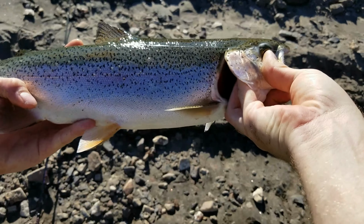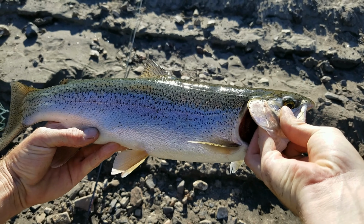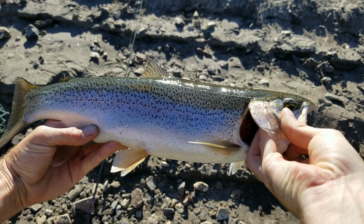Oh, that was a beautiful fight. Last fish of the day. And he's just beautiful. Look at the tail on him. Beautiful fish. Oh, man. That's what I live for right there. That's a beautiful fish. Woo! Last fish of the day. Getting ready to go home.